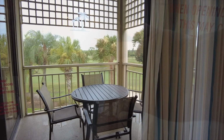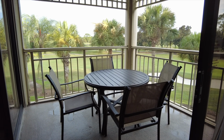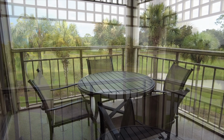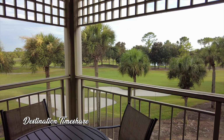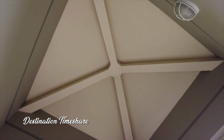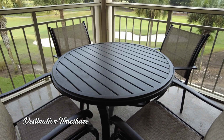Now we're going to head back out and we're going to make our way out onto the patio. So I'm now out here on our patio, the screened in patio here at Marriott Royal Palms. Pretty nice little patio, not too big, no ceiling fan either, just 4 chairs and a table, but not too bad. It is nice that it's screened in.